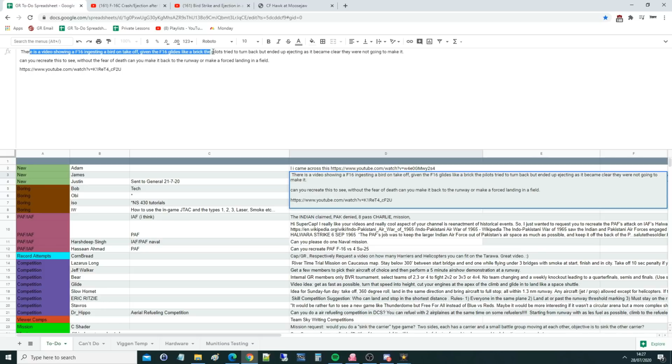Ingesting a bird on takeoff, it glides like a brick. Okay, he said that the pilot tried to turn back, but ended up ejecting as it became clear they were not going to make it. Do you really reckon he was trying to turn back, RC, or trying to turn away from civilization? I think he was trying to turn into an open area. I would imagine so. I think he knew he was going to have to eject, and he wanted to point the plane in the direction of a field.